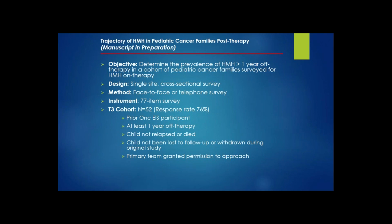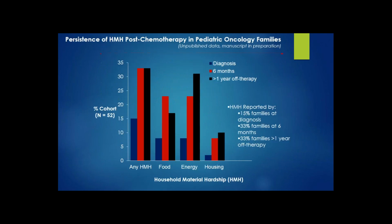They had higher baseline median household incomes of $108,000 at the time of their child's cancer diagnosis, and they were more likely to be Caucasian, in other words, non-racial or ethnic minorities. And the punchline from this study is straightforward.